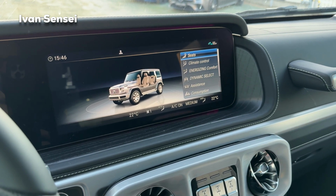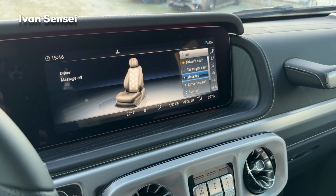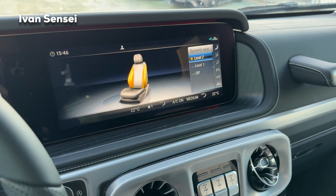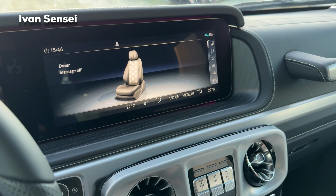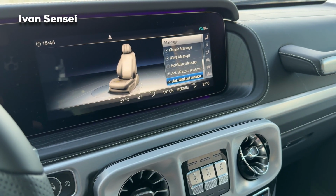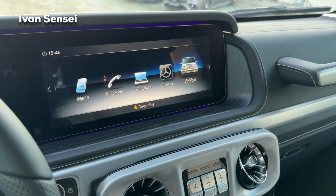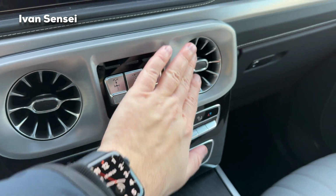We have the seats. In seats we have the driver seat, passenger seat, and we can also have the massage dynamic seat, level 1, level 2 for example. It will inflate the bolsters if you are in the corners, then massage. So these are like S-Class seats in terms of the adjustments. Truly a special G500. Lumbar support, side bolsters. So this is the main difference certainly with the final edition.